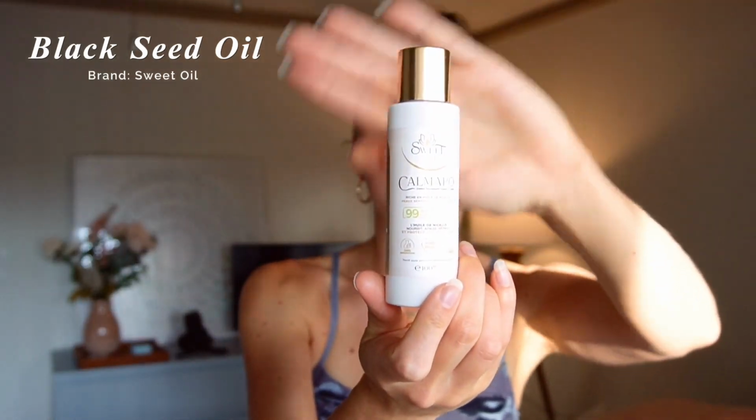The third moisturizer I want to point out is black seed oil. This is by the brand Sweet Oil. This is how this looks. And I love black seed oil for the skin, for your eczema, for your hair. It is such a powerful, amazing oil to put on. So again, on my minimal flares, it did not make me feel worse. It definitely made me feel better. So check out black seed oil.